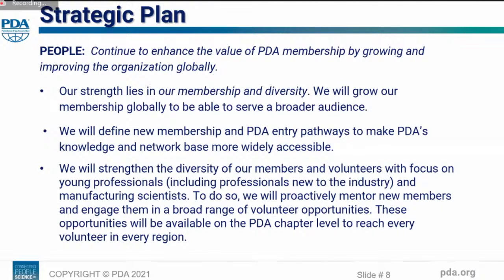So one of our core principles is that we want to continue to enhance the value of PDA membership by growing and improving the organization globally. We believe that our membership diversity is a strength. And so we want to continue to expand to have members around the world, because when they join with us, they contribute to better information and better knowledge for all of us.